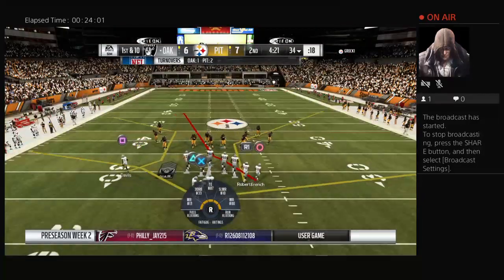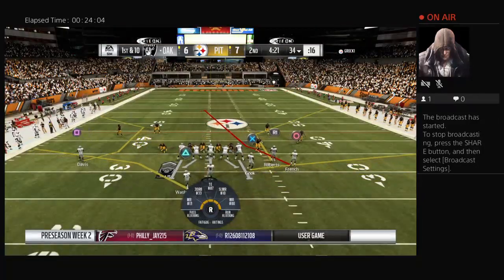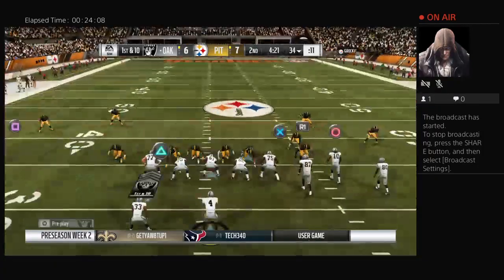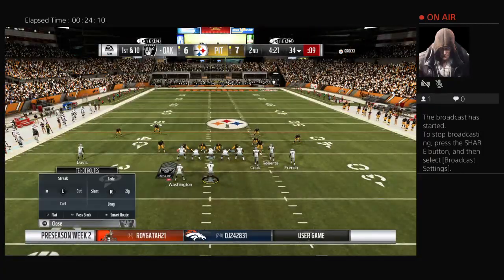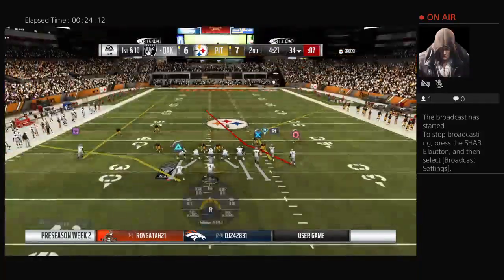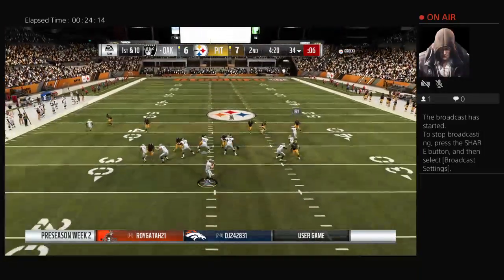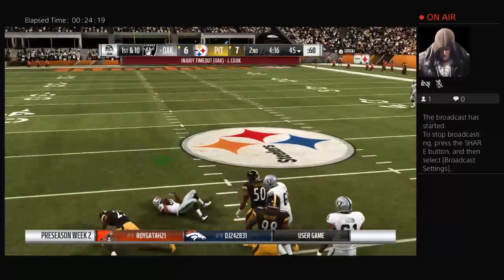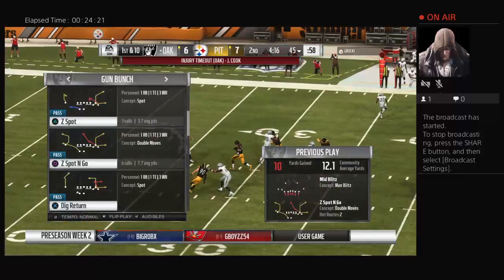Carr and the Raiders come up 1st and 10 at the 34. Now after the INT, it's Carr. And brought down, but not before reaching the 45-yard line.